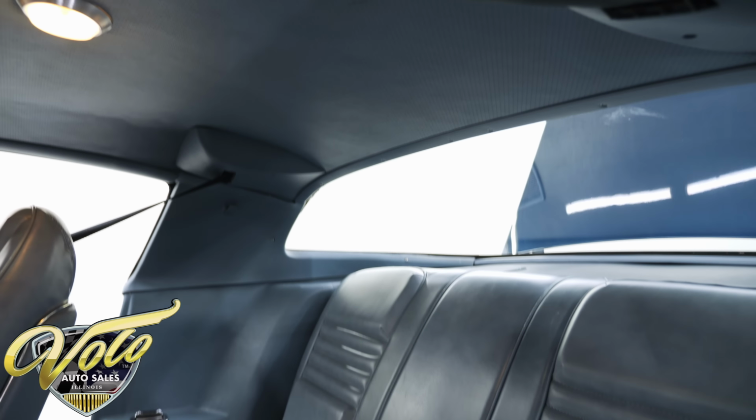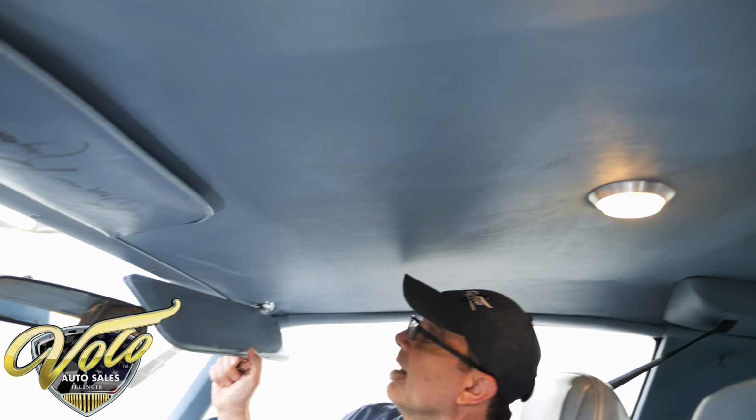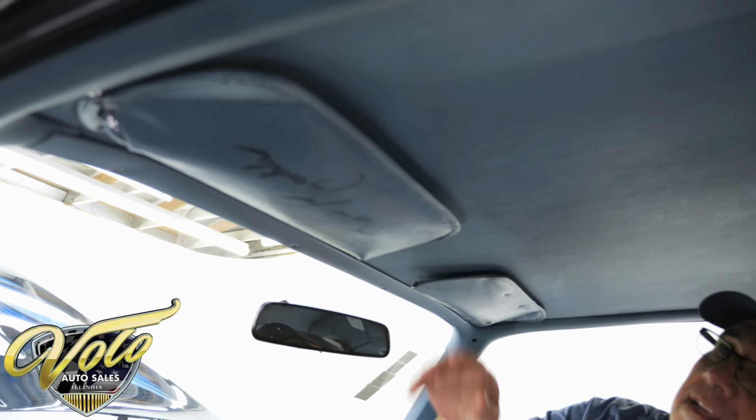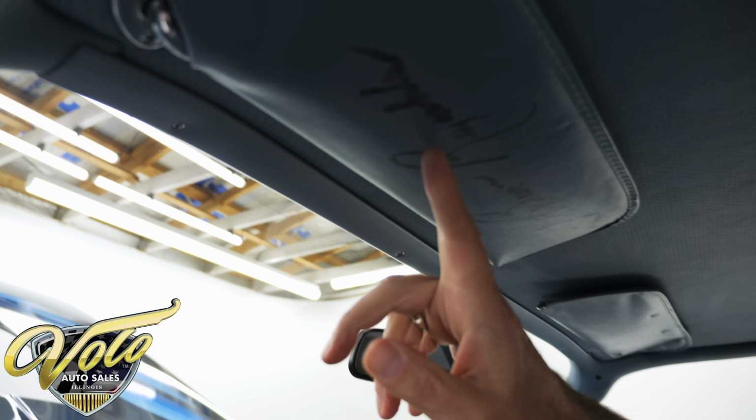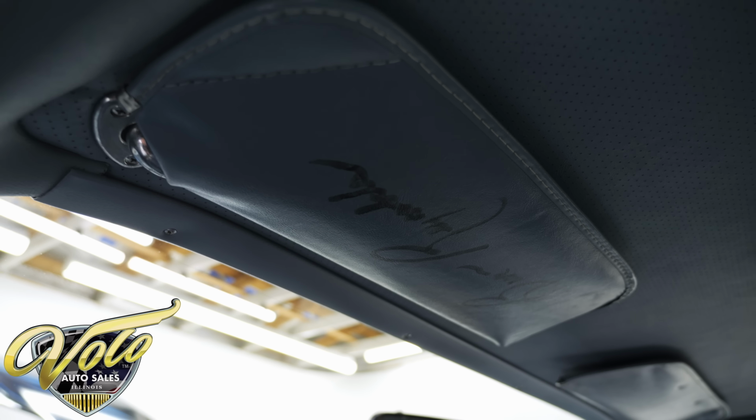The headliners all droop down. This one here is in mint condition. The light works. And I'm going to show you a really nice, if you recognize this, Burt Reynolds signed this car, probably at one of the Pontiac shows.